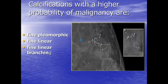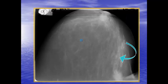And from the imaging, we can see if this is correlated with high-grade type of malignancy or low-grade type. The presence of associated soft tissue density will be with invasive rather than ductal carcinoma in situ. So we have fine pleomorphic, fine linear, and fine linear branching. And this is another case of segmental distribution of comedo type carcinoma, with an associated soft tissue mass and a retroareolar lesion also present. So all these sectors have malignant spread, and in these cases also we can do contrast mammography to see the lesion well.